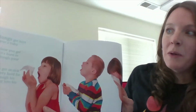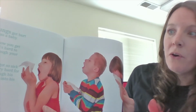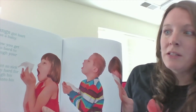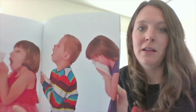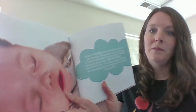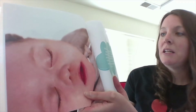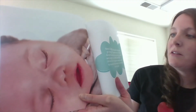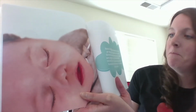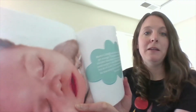Mattie's lungs got hurt when he was a baby. You know how you get a cold and it's hard to breathe through your nose? Well, Mattie got so sick that it's very hard for air to get through his trachea and into his lungs. Mattie's lungs would need a long time to get stronger. His parents and his doctors decided that while he was healing, he would need surgery to do a tracheotomy. The doctors made sure Mattie was asleep for the surgery so he wouldn't feel any pain.